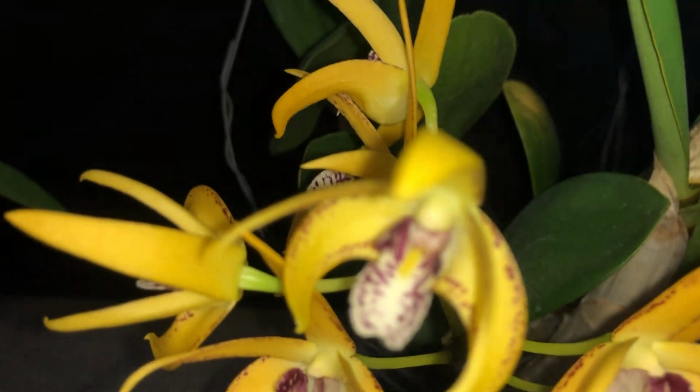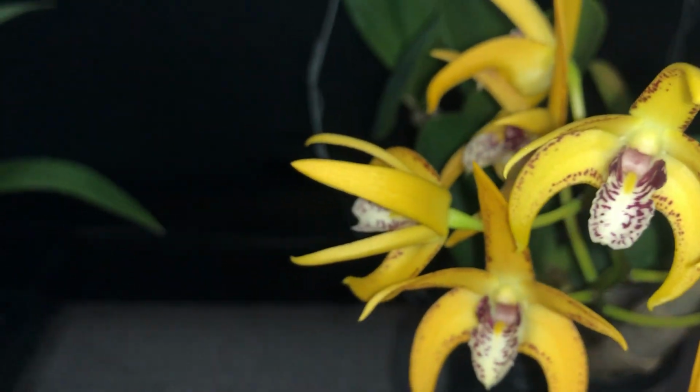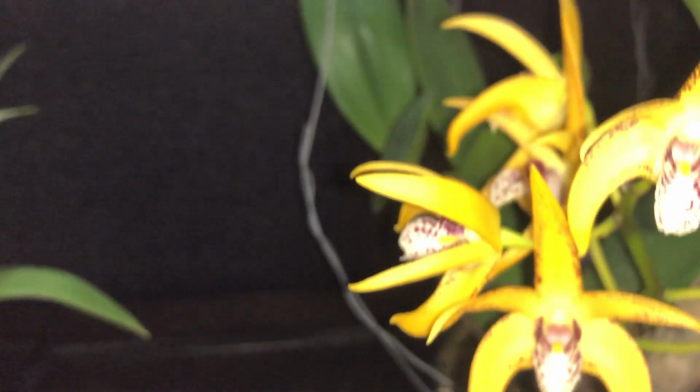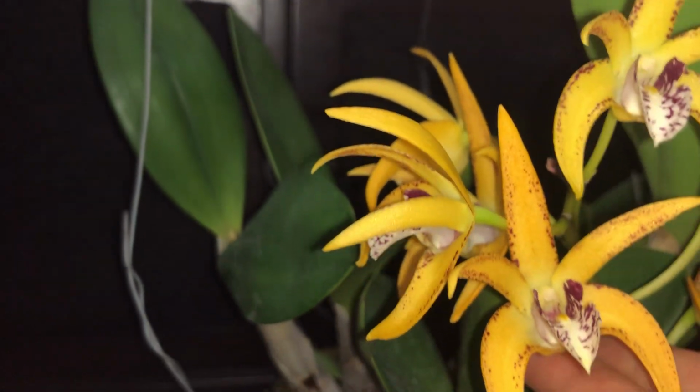Now I remember, this is called a spike. I was confused before about the name of this. It is a flower spike. Okay, so the spike is really long, very very long, and has probably 40 or 50 flowers in it, and the coloration and the markings is very very impressive. In one of my videos I have shown it.